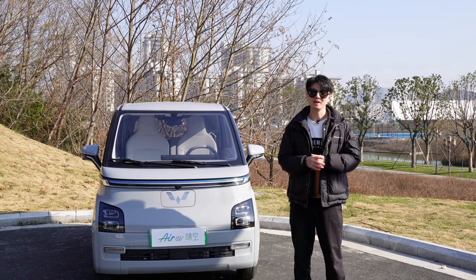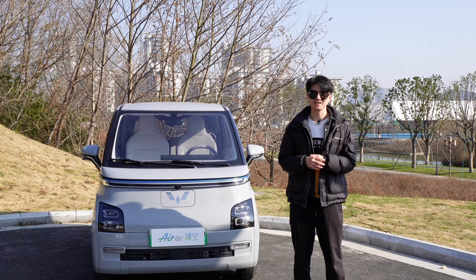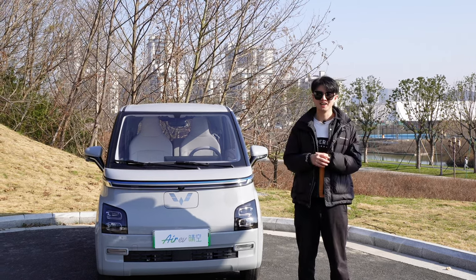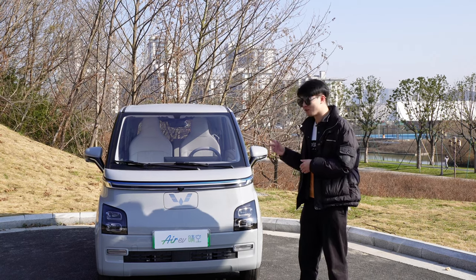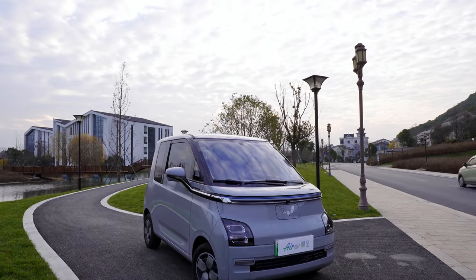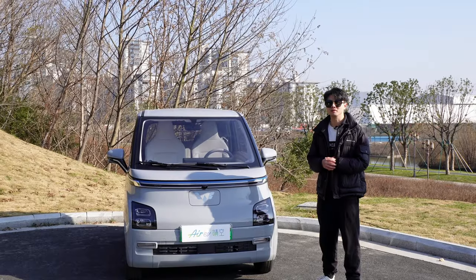We have reviewed so many mid-size, large-size electric cars, but the small EVs are getting more popular in the market. Today we have here is called Wuling Air EV, the latest model from Wuling. The slogan of Wuling is Wuling makes what people need.